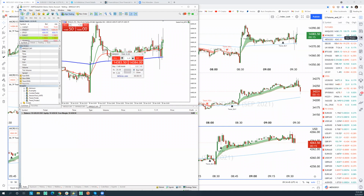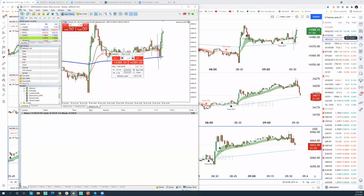But other than that, it's actually a very, very quiet, low volatility day. The overnight session was problematic at best. It wasn't very productive. So here we're starting to try and test the upside here on NAS.